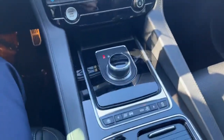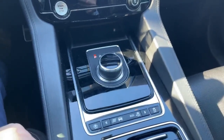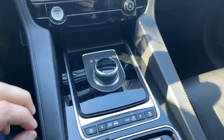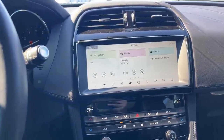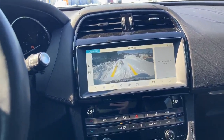So obviously you have your different driving modes as well. So you can actually go in between eco, dynamic mode, as well as actually snow, mud and sand as well. You also do have heated seats. It is push to start, and you have an incredible rear view camera with a massive screen.